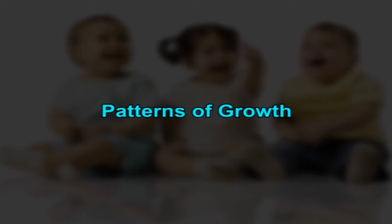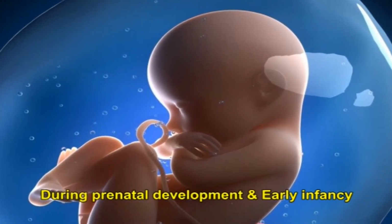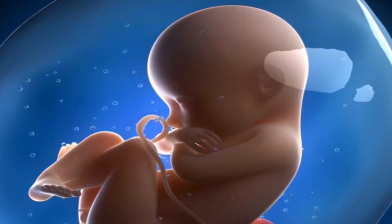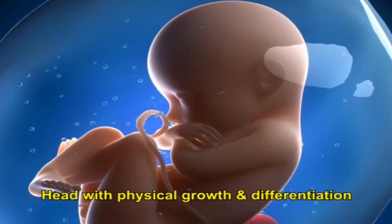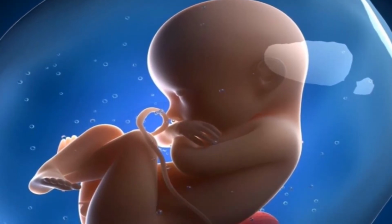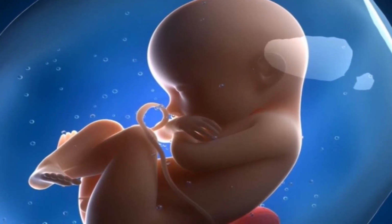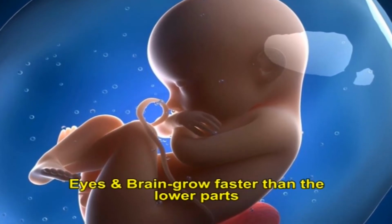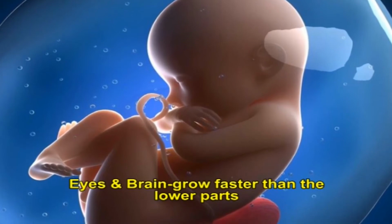Patterns of growth. During prenatal development and early infancy, the head occupies a big part of the total body. The earliest growth always occurs at the top, that is the head, with physical growth and differentiation of features gradually working their way down from top to bottom. The same pattern occurs in the head area, as the top part of the head, the eyes, and brain grow faster than the lower parts such as the jaw.